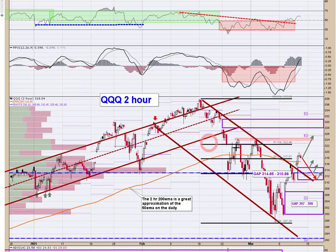So on this 2-hour chart, you've got to watch this opening gap from yesterday, and you can see that the closing low from the other day, what was that, Wednesday, was 310.88, and we're not far from that now. And remember, the gap fills only count during the regular session. So if price comes down here, that's not a gap fill, that's just another bigger gap. Your filling of the gaps is only during the regular session.